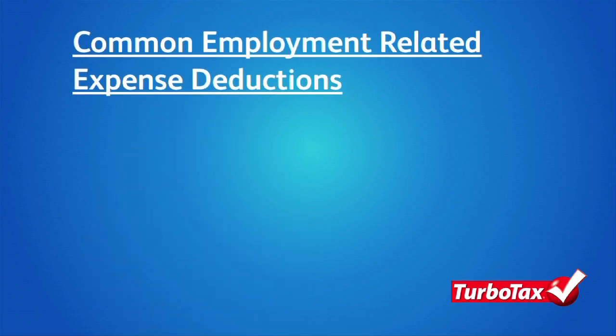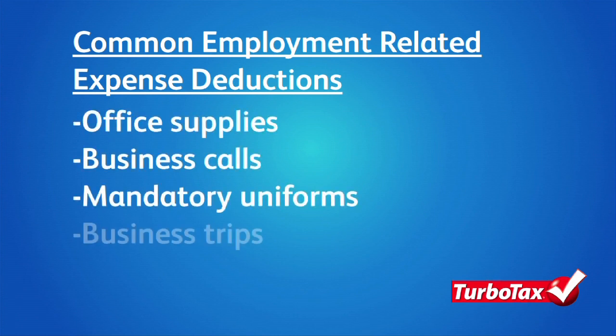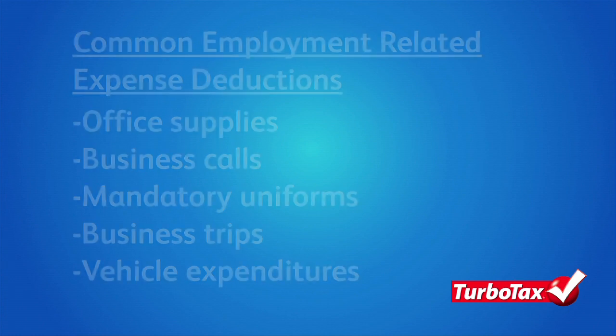I have some important information about deductions you can take for the expenses you incur at work. One of the nice things about being an employee is that employers often provide you with everything you need to do your job. But sometimes you just can't avoid having to pay for some work-related expenses yourself. If you ever find yourself paying for office supplies, business phone calls, uniforms, business trips, or using your car for work, you should know that you may be able to deduct some of these expenses on your tax return.